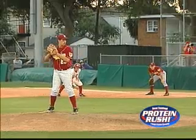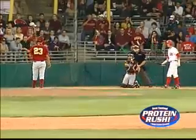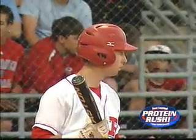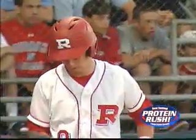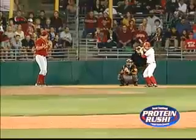You want to sacrifice guys over because it's tough to run on Cody Ducote's arm. Away, and it's 2 balls and a strike now to Spencer Veit. We're in the bottom of the second. No score here at Kirsch-Rooney Stadium. Especially with this right-handed hitter in there, Ducote's got that wide open lane to throw down to first, as you just saw.